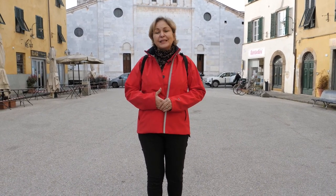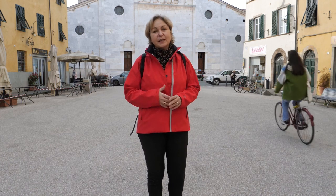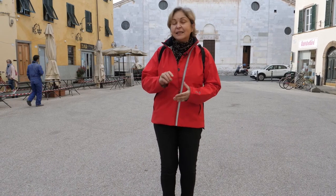Inside, the church is pretty bizarre because there are a lot of private chapels decorated in very different ways, because each family decided the style and the decoration of the chapel itself. So it's a must-see in Lucca.